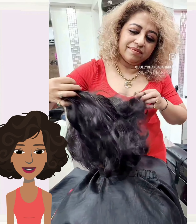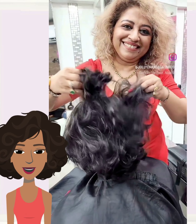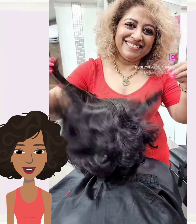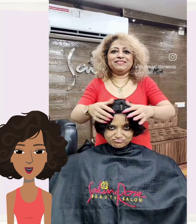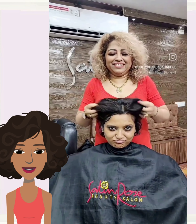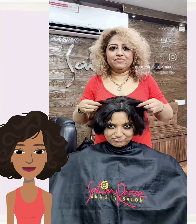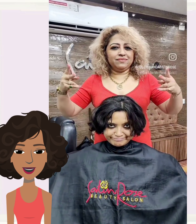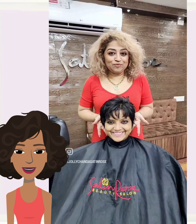Next up, we have someone in for a cut refresh. She ends up getting a nice little mini bob style here. Oh, she actually got a pixie. Beautiful bangs to frame out that pixie look.